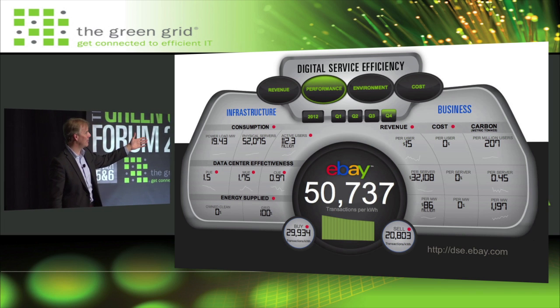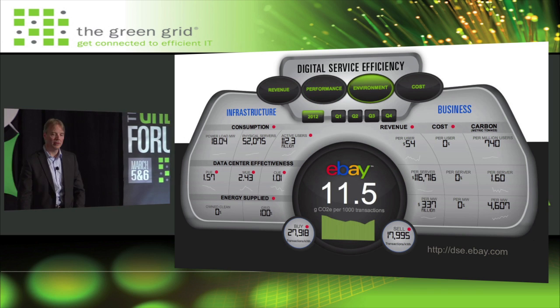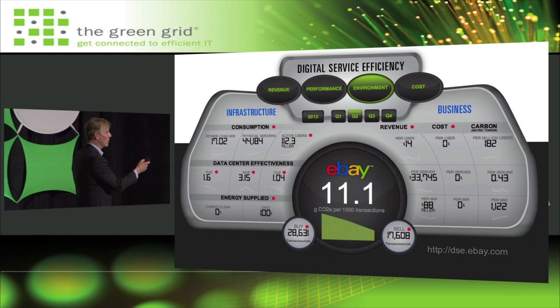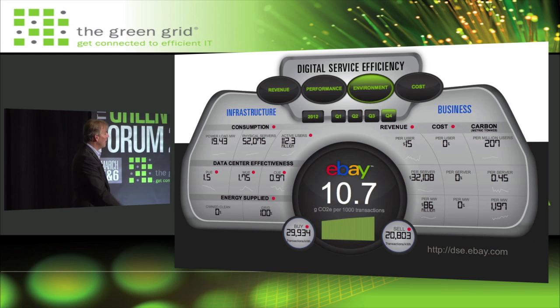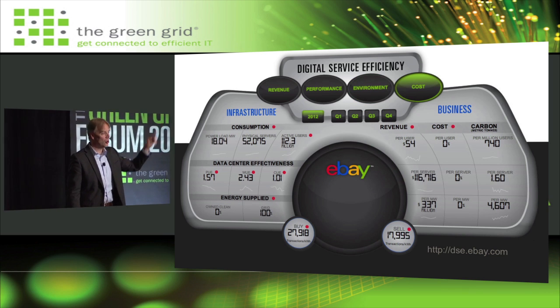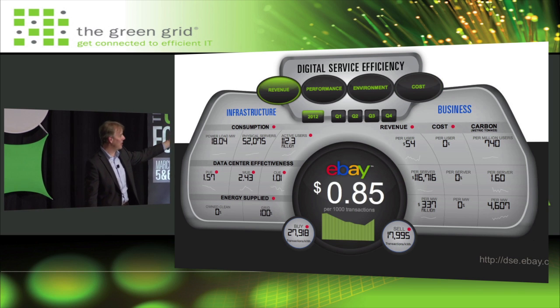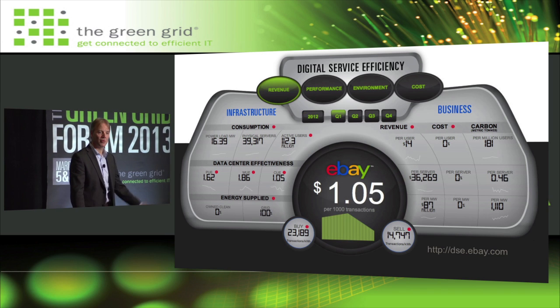So that's the performance side. Then we flip into the environment. Here is the actual grams of carbon that are emitted per 1,000 transactions. And we can start to see it in every quarter the same way. Get the idea? Cost. Notice there's nothing there. Q1, we will show the actual reduction in cost percentage for users, servers, and megawatts. Then you start to look at revenue. Guess what? We made 85 cents for every 1,000 transactions on our site. That's the average for 2012.